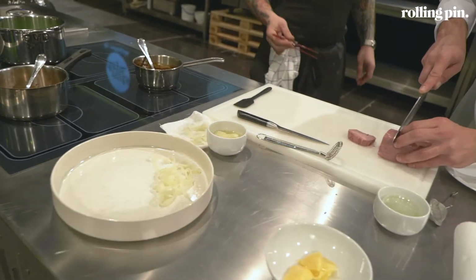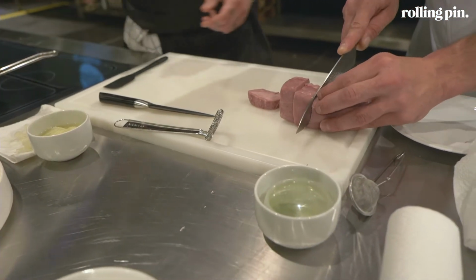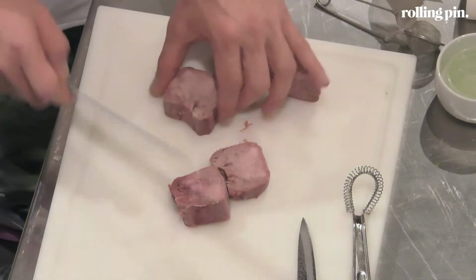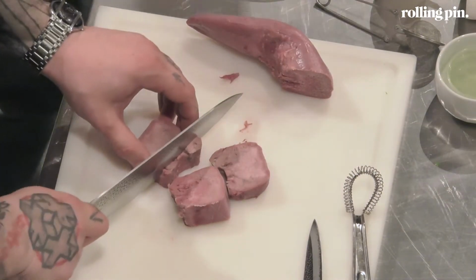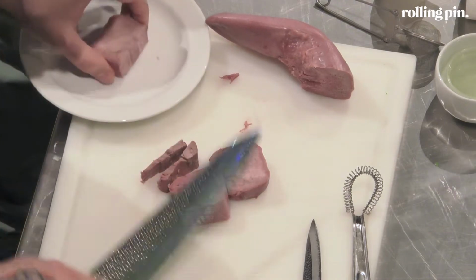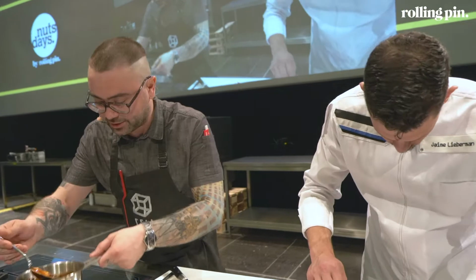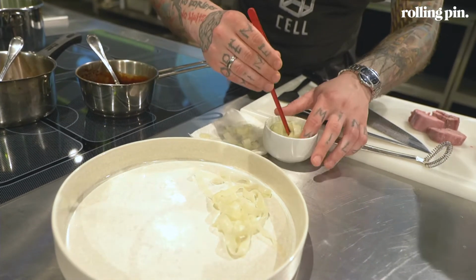This is tongue, beef tongue. You can see it. We just cut it a bit. Now we're going to fry it. Brush with oil, please. We are cooking it over the charcoal. Then the sauce which I told you about, and a little bit more pieces of kohlrabi.